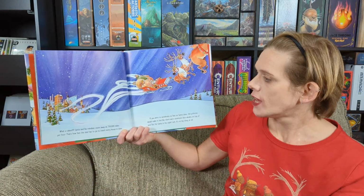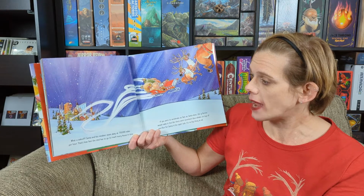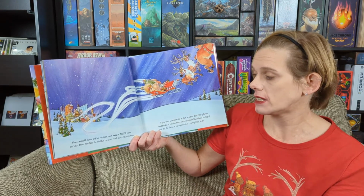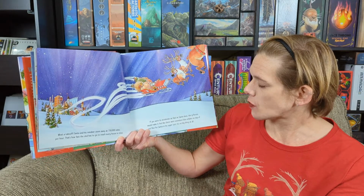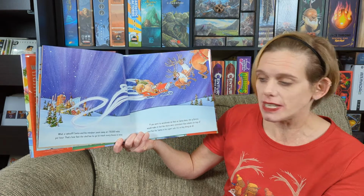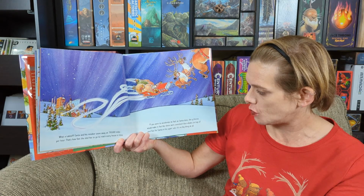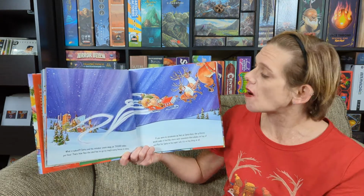What a takeoff! Santa and his reindeer zoom away at 730,000 miles per hour. That's how fast the sled has to go to reach every house in time. If you were to accelerate as fast as Santa does, the G-forces would make it feel like there were 17 blue whales on top of you. But for Santa in his super suit, it's no big thing at all.